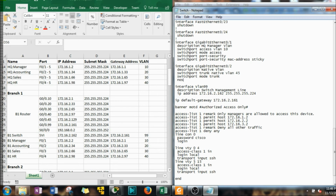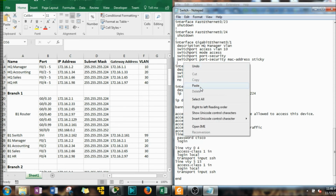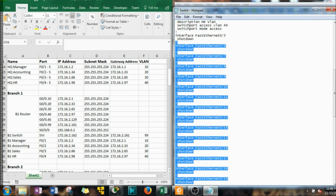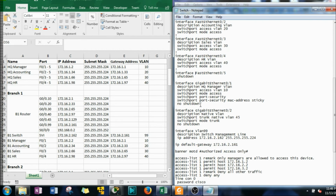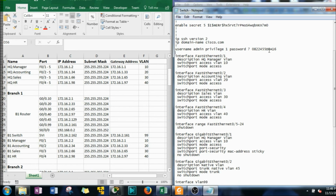And let's give ourselves a no shutdown command there. Copy that just in case we need it. And look, we needed it already. Copy. All of these can be deleted up to right there. Interface, and let's just give ourselves the range command again. And then give it 5 through 24, shut them down. Oh crap, be careful. We can get rid of the spanning tree. Cisco.